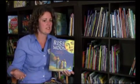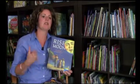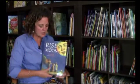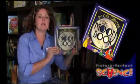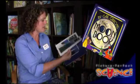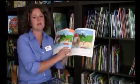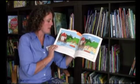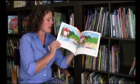But there's still some questions that we have that were inspired by this book that we couldn't answer through observation, we couldn't answer through the modeling. So we use a nonfiction book called The Moon Book by Gail Gibbons. One of those questions in particular was about, does the moon really pull the ocean? And there's a section in this book about tides and how the moon's gravity really does affect the tides.